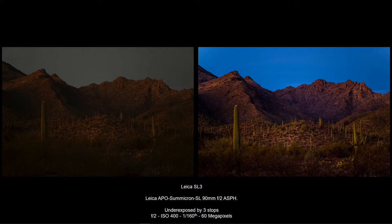So just like John says, please go ahead, push the camera. The camera is able to take it, and it's really fun to see how much detail and how much information is being captured. And as you dive into the files and zoom in with the 60 megapixel sensor, there's just a lot to look at, which is really, really great.